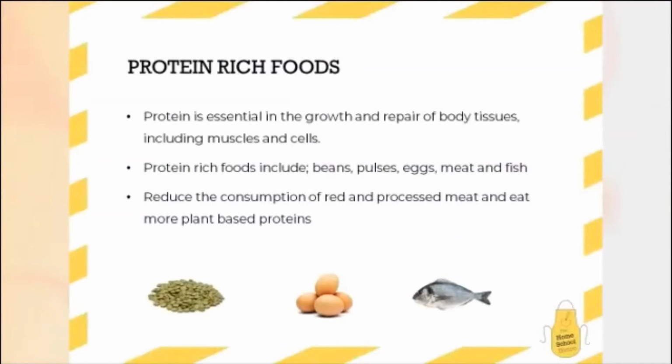Moving on to protein-rich foods. So these are our beans, pulses, our eggs, our meat, and our fish. Now, we don't need to eat lots of these foods, but when we do eat them, it's essential because it helps our body's growth and repair. So all of our muscles, our cells, our tissues all need protein to help them to grow and to repair themselves.